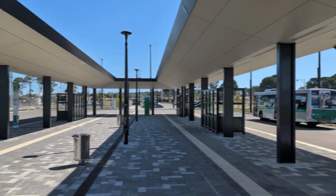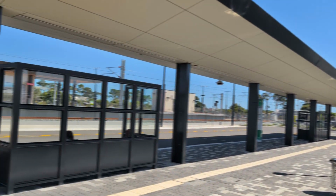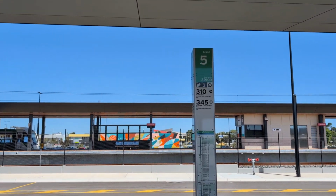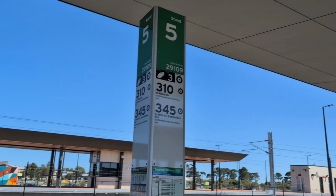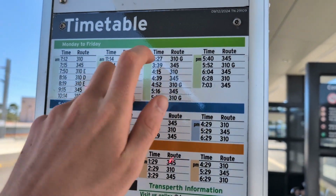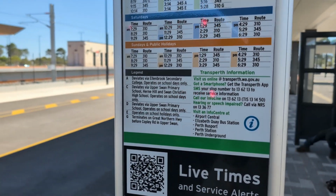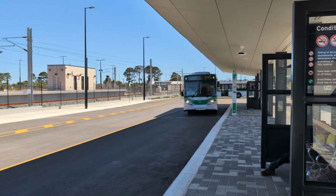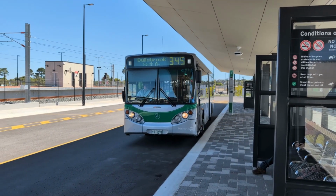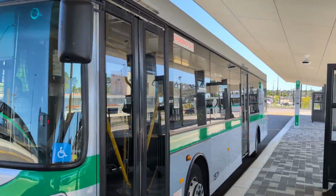Back at Ellenbrook, it's time to take the new 345, which connects to Bullsbrook from here instead of from Midland, which is so weird that they got the station and line they connect to completely changed. From this stand over here, it's going to be the 314 service, which is actually deviating to Ellenbrook College first. NH 1571, the one that did the last 955 on this service. There's only a slight route change, but also coming from here to Bullsbrook is the crazy bit, so that's why.